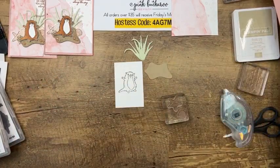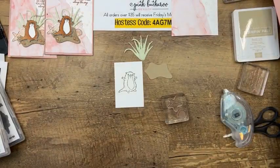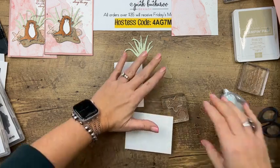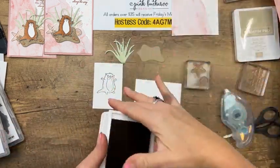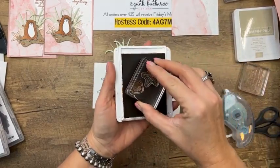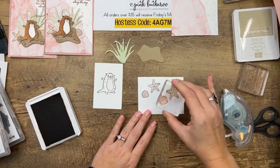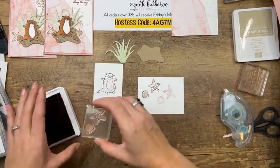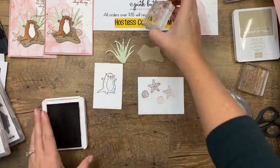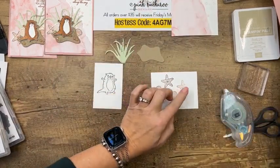I actually need another piece of cardstock. Let's get this one right here. And we're gonna stamp these. This is from the Friends Were Like Seashell stamp set. We're gonna stamp it in Cinnamon Cider on basic white, and then I'm gonna stamp it again. So, ooh, that didn't do very well. You know what, we can work with it. We can work with it. I wanted it to be dark and light.